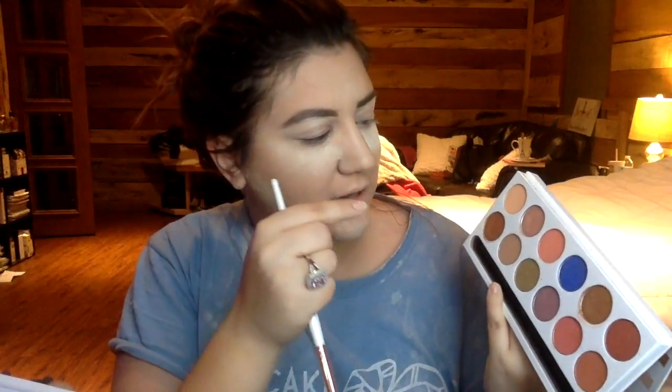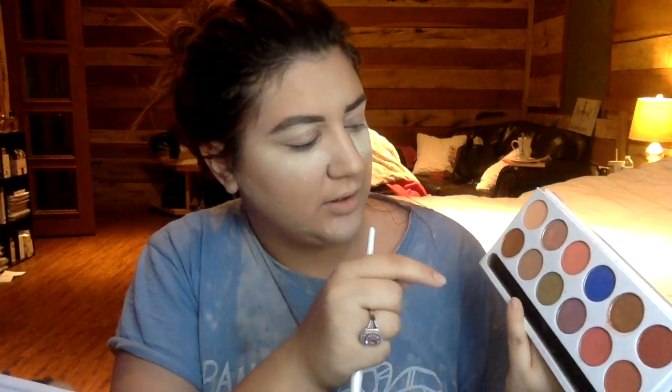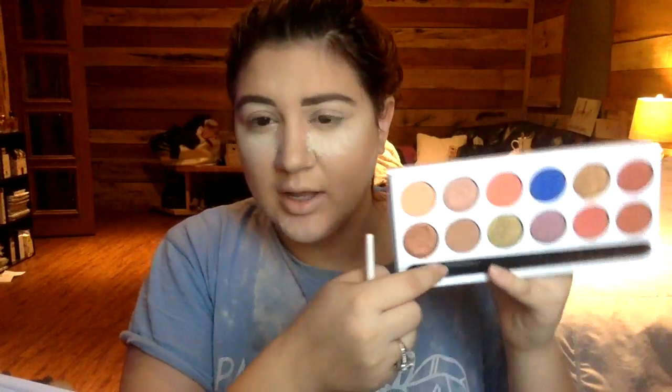These three shadows over here are very warm. This whole little quad over here is very warm. That's a bronze warm. I've used this blue and this green on the lower lash line. I've used these peaches in the crease. I've used this on the lid. I've used this on the lid. I don't know if I've used the green on the lid. I use this in the crease.